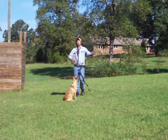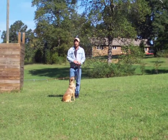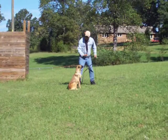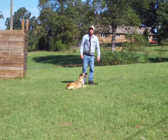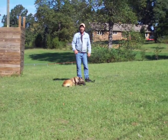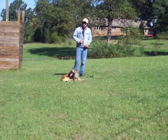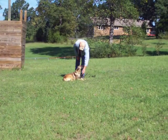Go to Storm, tell him in or dung. This is a command for him to walk freely after his stay command. Storm, plots. The command was plots. It's a flat hand to the ground. If he was to fail that command, a leash correction toward the ground is the appropriate response.